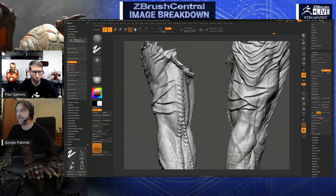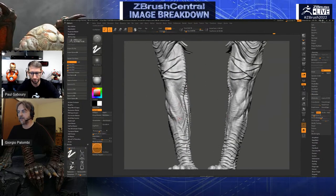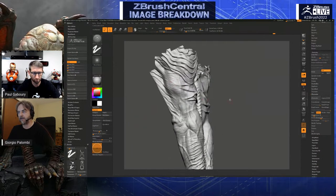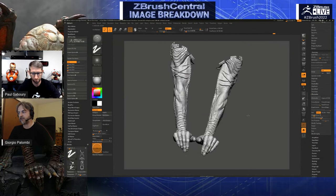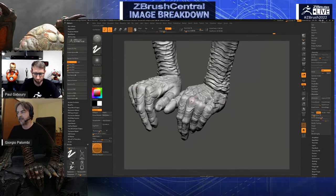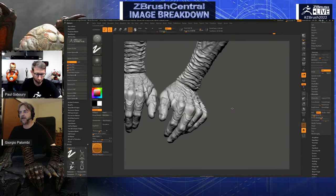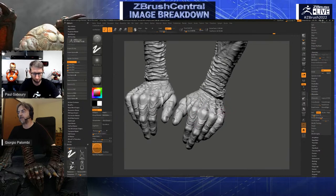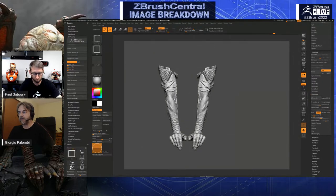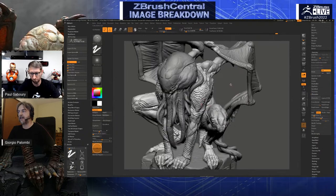And of course, I made veins and muscles before I did this kind of work of the scale and the wrinkles. Just remember to have a strong foundation before. The same is for the hands, for example. I just made very visible bone landmarks before I did every single minor detail. That's why I was checking with clay polish function. So this is how I made the scale.